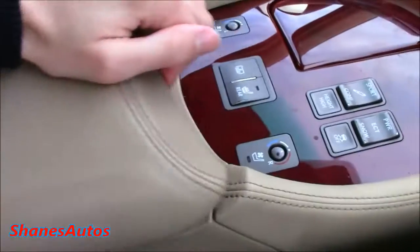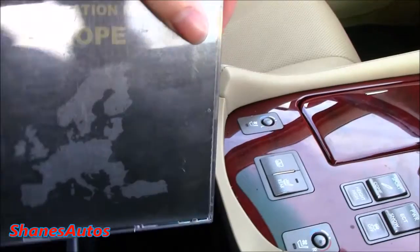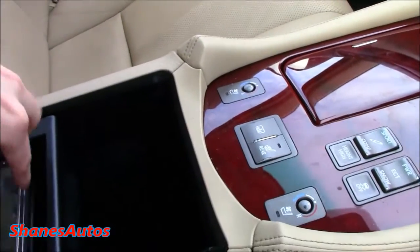Should also mention underneath the armrest here, you got these CDs for the satellite navigation, just set up for Europe specifically. This also pulls up a little bit. You got a big deep storage area. I don't know how well you can see it, but off to the right you got an auxiliary input, and off to the left you got a 12 volt power outlet.